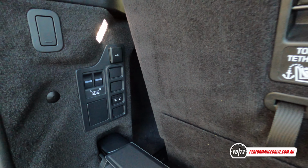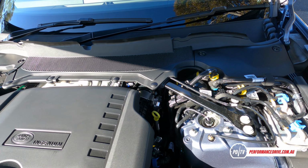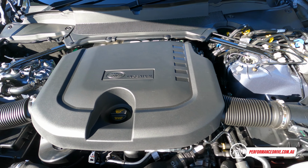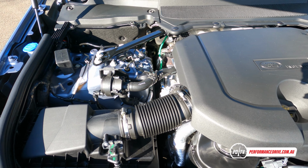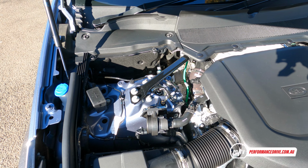Under the bonnet, this example is powered by the D300 turbo diesel. It produces slightly less power and torque than the old SD V6, but according to our V-Box, performance is improved. Fuel economy has also dropped from 7.8 to 7.5 litres per 100 kilometres on the official average cycle.